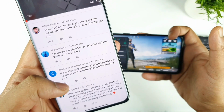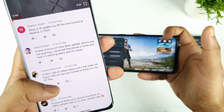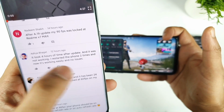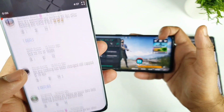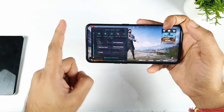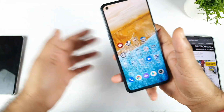There are so many comments about why they cannot play, and some people waited close to 4 hours after the update. As you can see, it was not working. I restarted the phone 2 times. Now it's working. So you need to restart the phone. So many users are facing this kind of issue. You may face this kind of problem with the latest version, which is 8.19. So keep that in mind as well. 90 FPS may not work. It will work, but it takes some time.